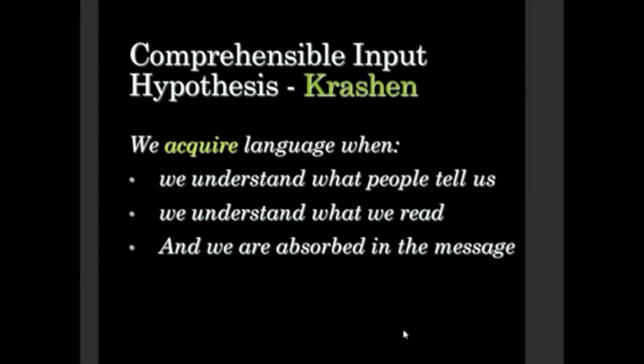And it wasn't until years later that I went to a session on TPRS with Blaine Ray, and I began to understand how that was fleshing out. So in front of you, you have the major tenets of the comprehensible input hypothesis. This is really broken down, but here's basically what it says.